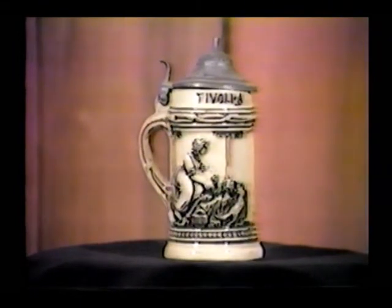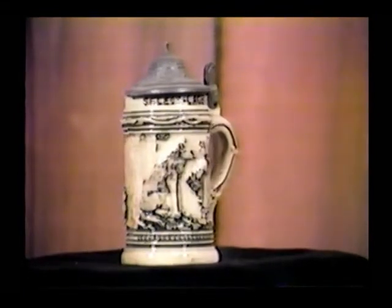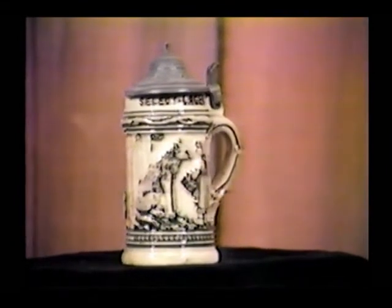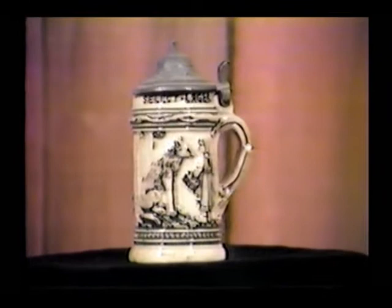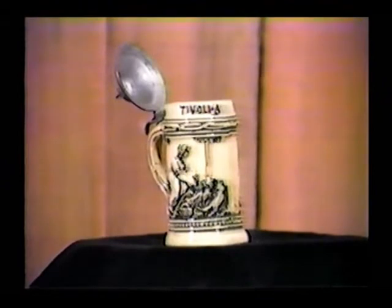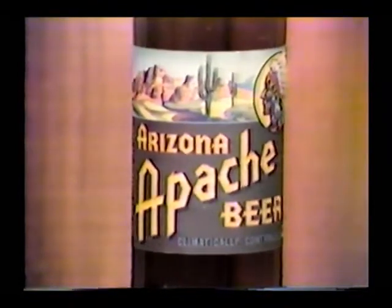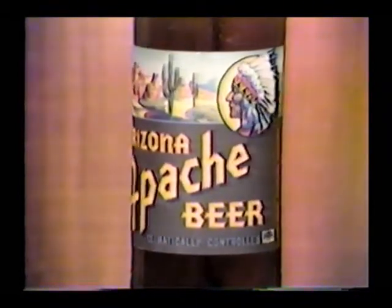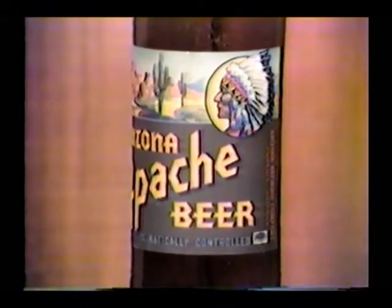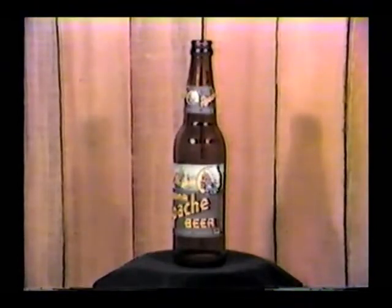This miniature mug is 2 3/4 inches high. It is from the August Lang Company of San Francisco, California. August Lang was a bottler and not a brewer. Here's a label bottle of Arizona Apache beer. Apache beer was produced until 1949.